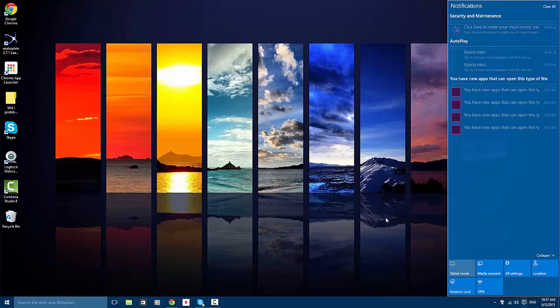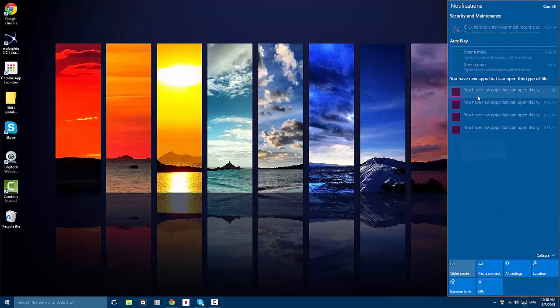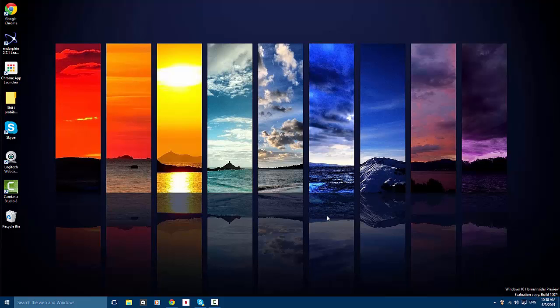I think it's a lot like not the ease of access. What is it? I don't know, but you got notified in other Windows applications and things, but you've actually got a tab for it now. It looks quite nice. You can change your language preferences right off your desktop. I mean, that's pretty good. I'm using the United Kingdom keyboard because obviously I'm from the United Kingdom. I just got a message. It's quite nice as well.